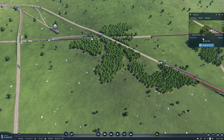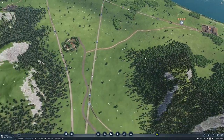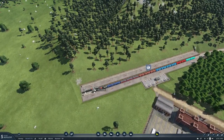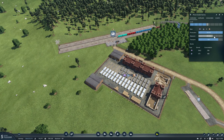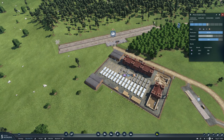When's the next? There, 288. Okay. 49 plastic sitting here. You're bringing in 132 oil. You're picking up 60 something. Goods, 65 goods. We need more consumers of these goods so that this can level up.